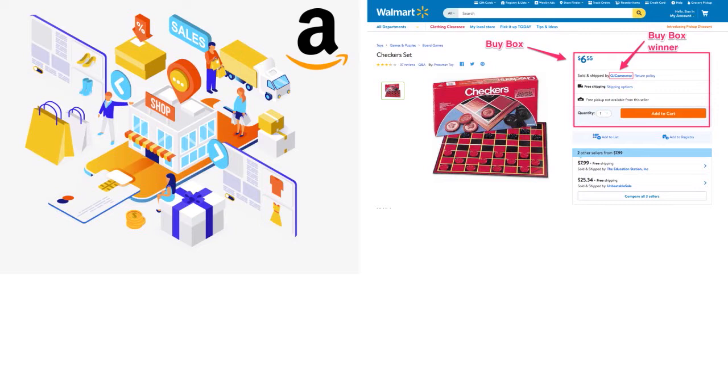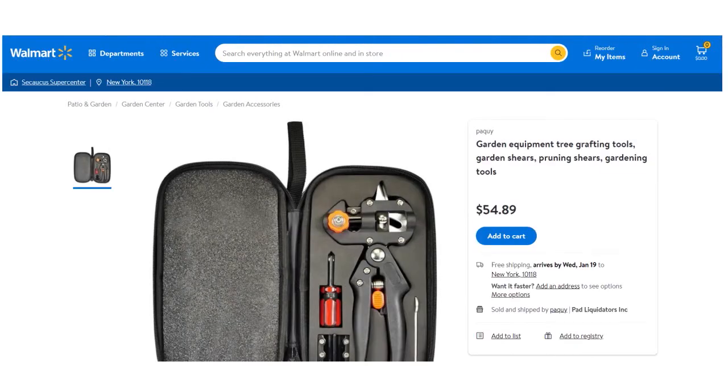So that would mean that they actually are competing to win the add to cart button, the button where most shoppers make their purchasing decision, right? So the seller who wins the add to cart button is the winner of the buy box.